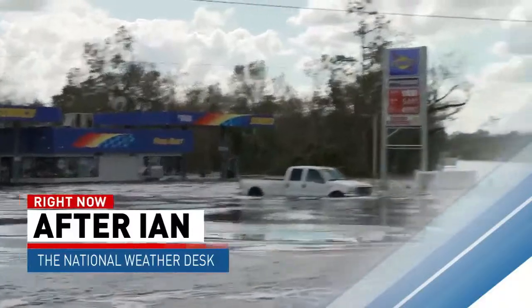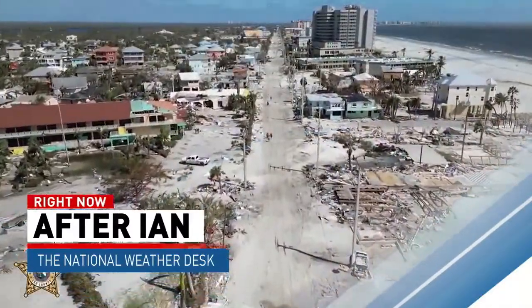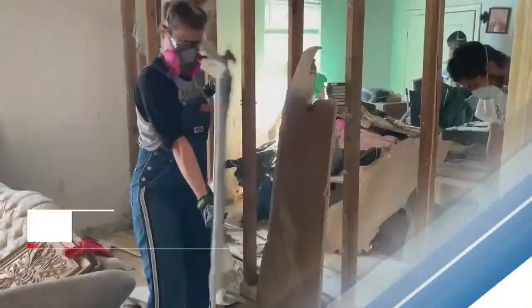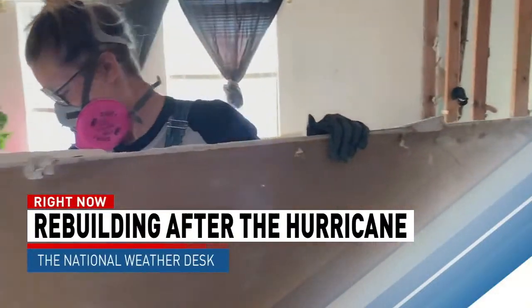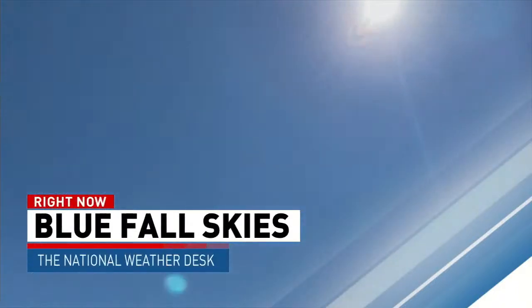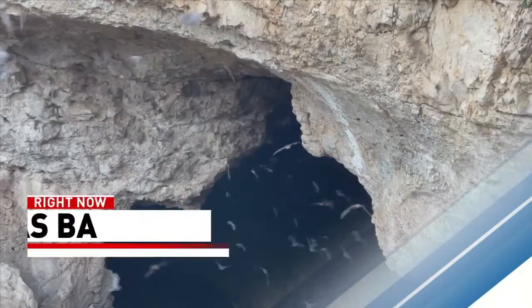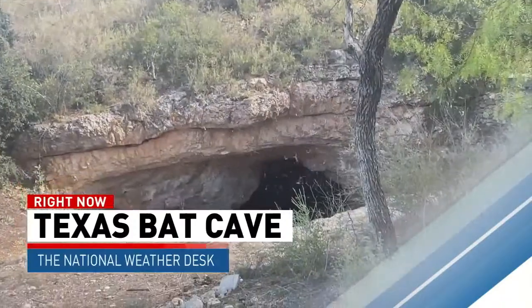Right now on the National Weather Desk, picking up the pieces from Hurricane Ian. A look at the situation right now in Florida and how the impact from that storm had on other regions. How to rebuild after a hurricane and what are the most important things to do to protect your home, we'll discuss. And have you ever noticed that the sky looks more blue in the fall? There's a reason for that, and we're going to break it down. Plus, we're heading to Texas to take a look at one of the largest bat caves in the country.